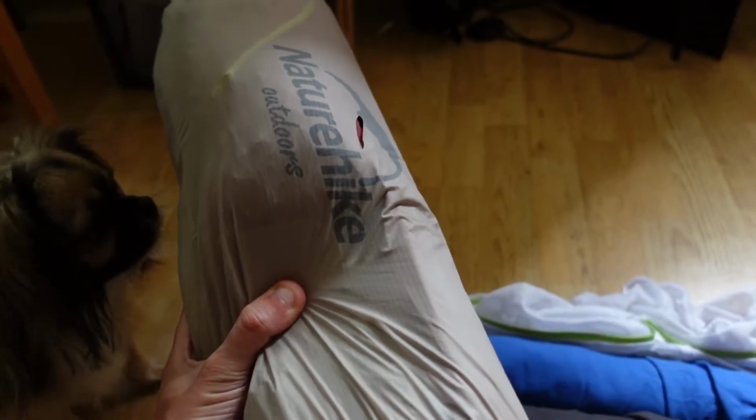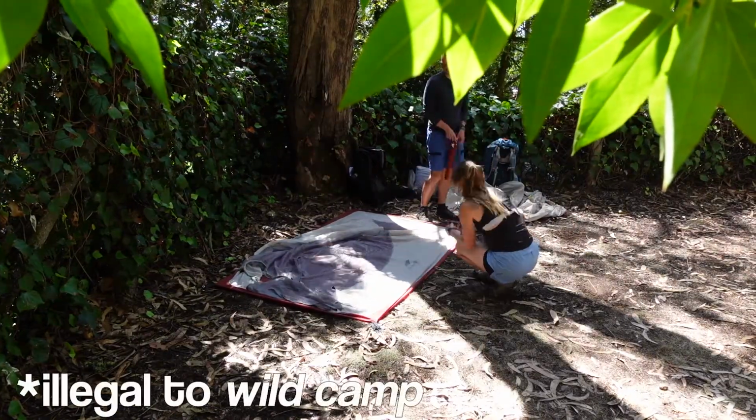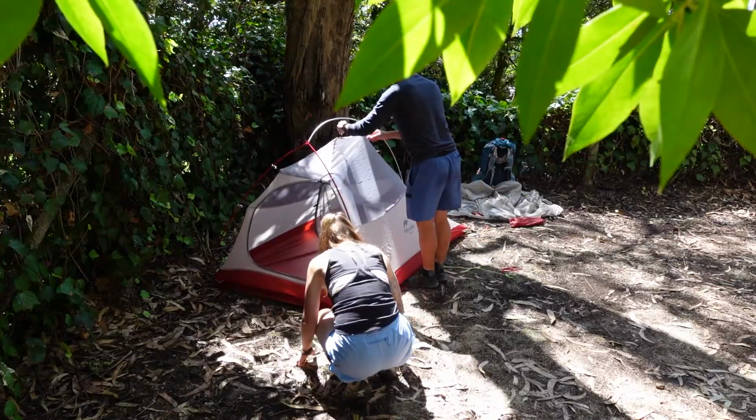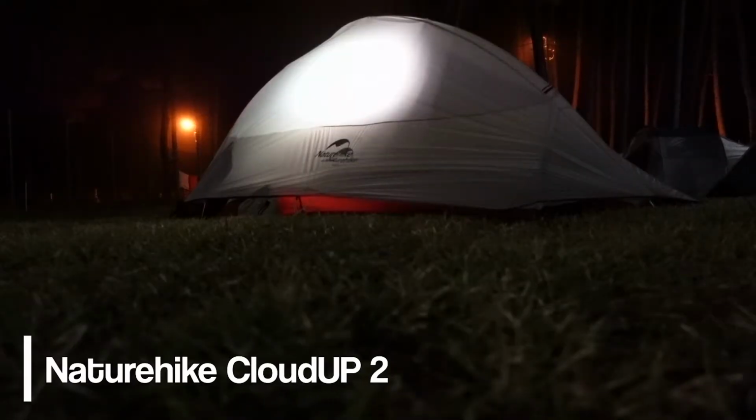Just a quick note for people who want to bring a tent. Yeah, it is possible to camp your way through the Camino, but you need to be aware that it is technically illegal in Portugal and Spain. And if you want to, make sure you just do your research. We brought a tent, but we were able to stay on designated campsites and camp areas.